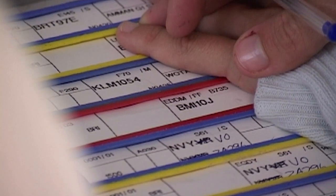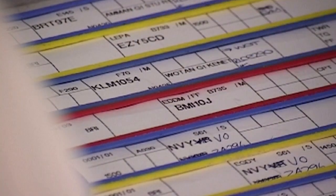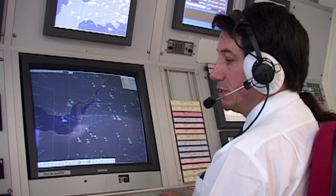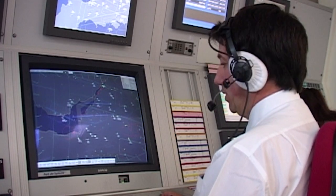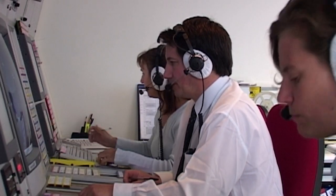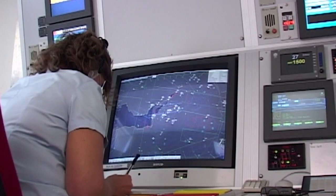And we keep these strips normally for 90 days after the flight's operated. If there's an accident or an incident, we seal these up in a bag, impound the taped recordings of everything that's said, because everything we do is taped. In such a fast-moving and pressured environment, what is it that makes a good air traffic controller?